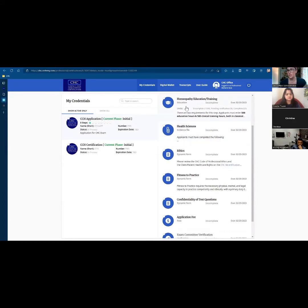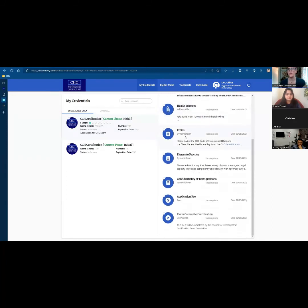Here, homeopathy education and training is where you'll be uploading your documents that are discussed in the eligibility pages. Health science is the same thing. You'll go ahead and upload your documents there. You will complete some attestations here: ethics, fitness to practice, confidentiality of test questions, and then you'll do your application fee. So then the last step is exam committee verification.